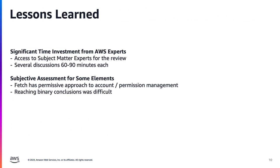So lessons learned. I think going in, as I mentioned, it is a significant time investment. It pays dividends both on the upfront planning of the implementation and the discussions with AWS, but you need to be prepared for, in our case, 60 to 90-minute sessions in order to really get the value out of it.